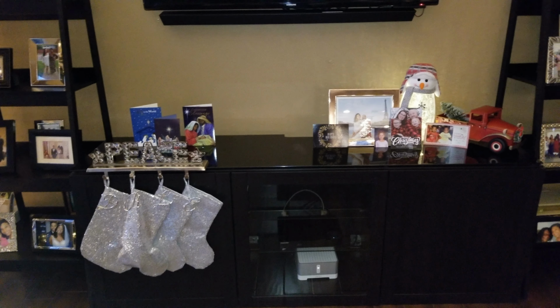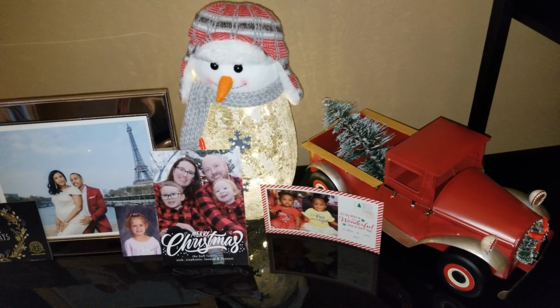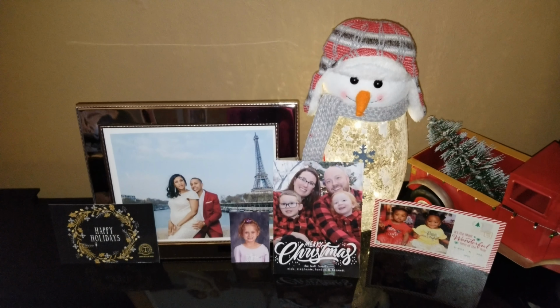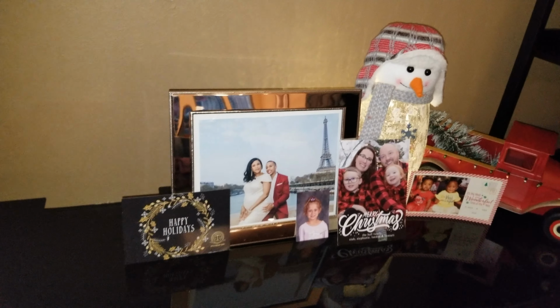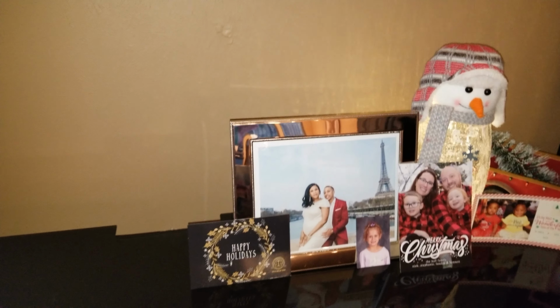Now let's take a look at our entertainment stand in our living room. I won this red truck at a White Elephant gift exchange, and also won this Frosty the Snowman at work this year. We have our Christmas cards that we've received from family and friends. We have them up there still because I needed something to hold up some Christmas cards, so I used our Paris trip photo. More Christmas cards.